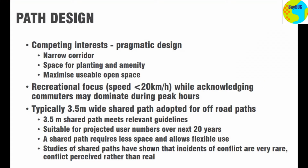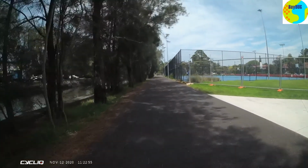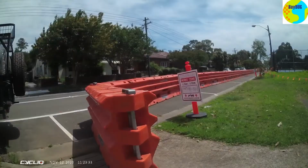slides from. Essentially, the Inner West Council is building a 3.5 metre wide shared path from the Bay Run to Marion Street, and I think what they're going to do is rip up the asphalt path that is currently in place between the netball courts and the canal and replace it with a much better concrete path. Well, you won't be able to go around there, you'll have to use this detour instead.